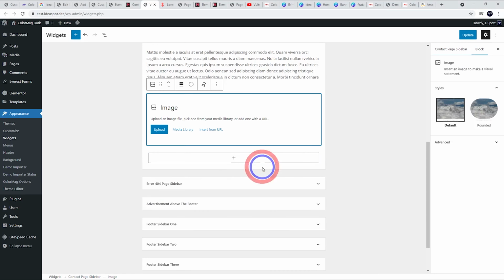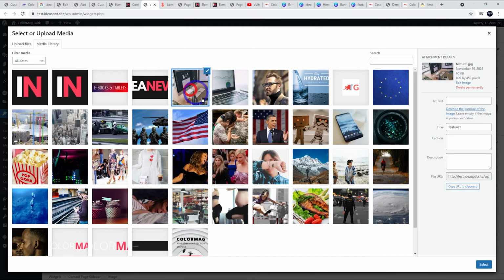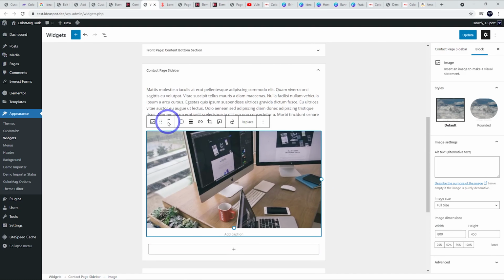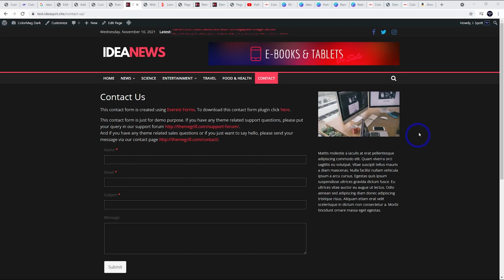We can add an image from our media library. Let's grab maybe that one. There we go. And maybe I'll put the image above the text. Cool. All right, let's hit update there. And once I've reloaded this contact page, we can see our content is in there now.